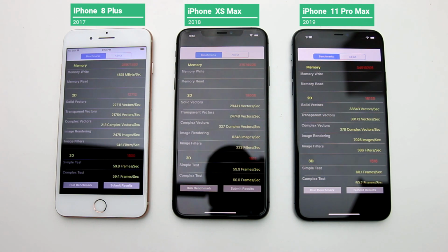Alright guys, and finally the memory. The 8 Plus is on the lower end here, not only because it has 3 gigs of RAM and it's older, but 3 gigs obviously lose to the 4 gigs that you have in the XS Max and 11 Pro Max. And that was your performance test mobile. These phones are all great. These phones are going to work almost equally well because you won't see the difference, and this is exactly what we're going to test in the last comparison test in this video, which is going to be YouTube.